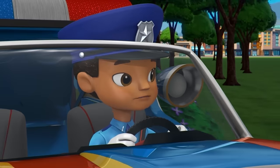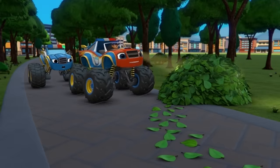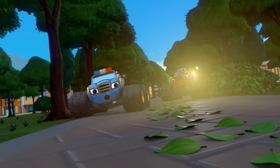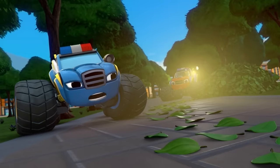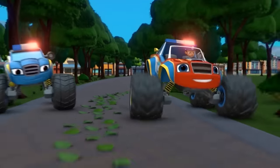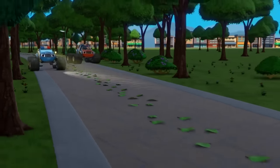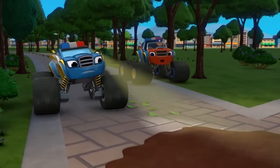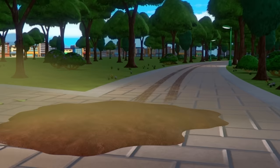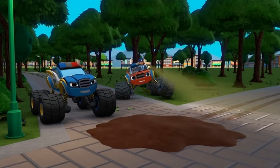Huh. I wonder where Pierre could have gone. The puppy's not here. But look! There's a trail of leaves coming from that leaf pile. You're right, Officer Blaze. He must have gone through that leaf pile and run that way. Follow those leaves! Look! The leaves go right to that mud puddle! That's where Pierre must have gone next, through the mud! See? Muddy tire tracks! Come on! The muddy tracks lead this way!